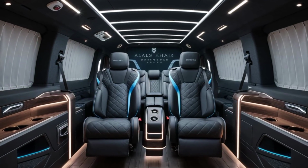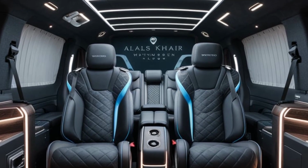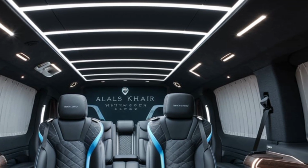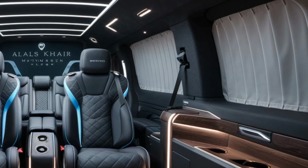Move further inside, and you'll see why this van is a dream for travelers. The rear area transforms into multiple configurations: a full-size bed for two with memory foam cushions, a convertible dining area with a smart pop-up table, and plenty of hidden storage for all your road trip essentials.